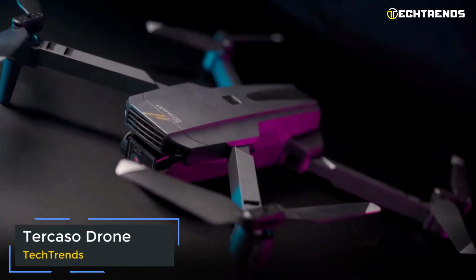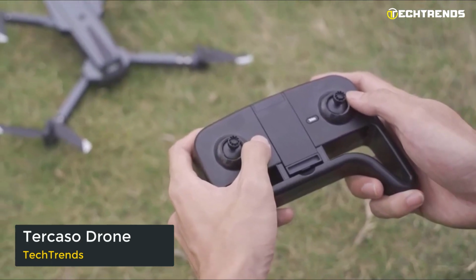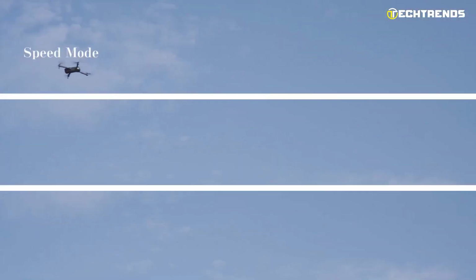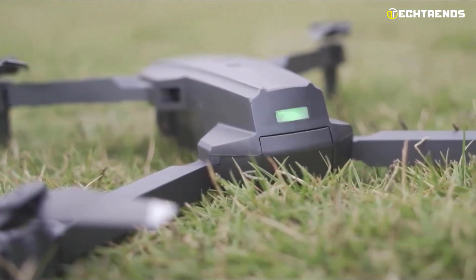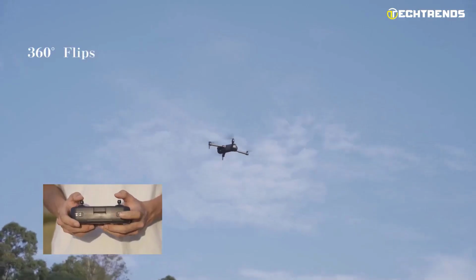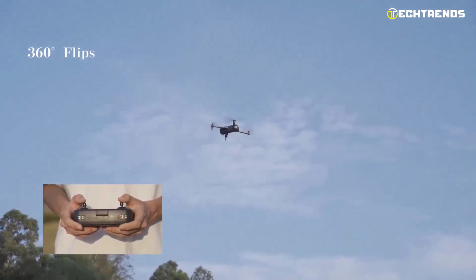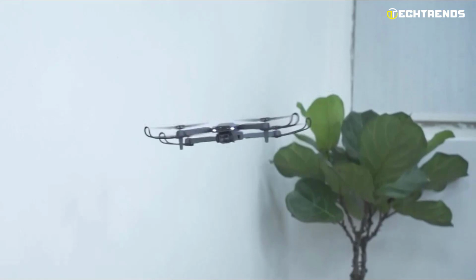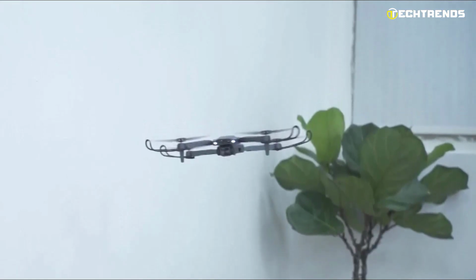Tercaso Drone. Both beginners and experts can use this because of the 3 speed modes. For added fun, try changing the drone's speed mode while in flight. The transmitter and drone LEDs will flash to sound an alarm if the transmitter or drone battery is low. The fantastic 360-degree rolling makes the flight more intriguing, which offers an aerial stunt display. Propeller shields on the drone help protect both people and the drone if it collides with a wall or the pilot while in flight.